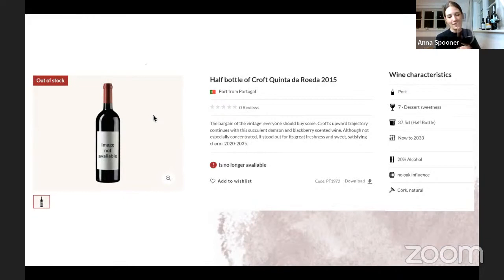But the amazing thing about this wine is they've invested in almost going back to basics, sort of basics times 100. They've built new lagares, the big troughs. They've reintroduced foot treading, so they're trying to go back to traditional, but with really high quality kit.